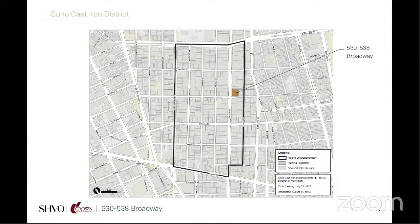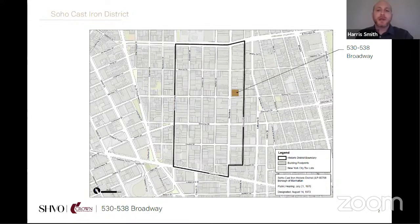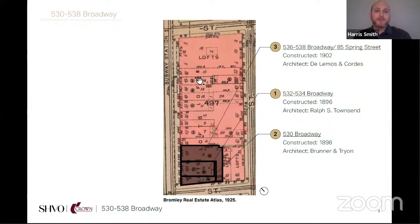530 Broadway is located at the northeast corner of Spring Street and Broadway in the Soho-Cast Iron District. 530 Broadway, in fact, consists of 3 adjacent properties: 530 Broadway, 532 to 534, and 536 to 538, that were all built around the turn of the century and are limestone and brick. Today, this building is a combined office building with ground floor retail.